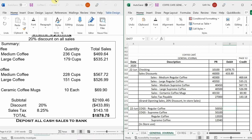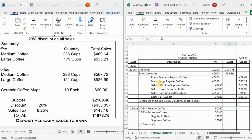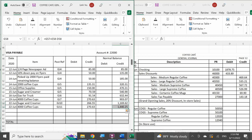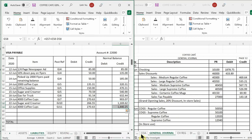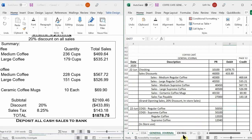So now let's plug in our numbers to our ledger, starting with our checking account. Well, actually, let's deposit the money first, and then we can go to our ledger afterwards. So in this case, let's make our deposit.